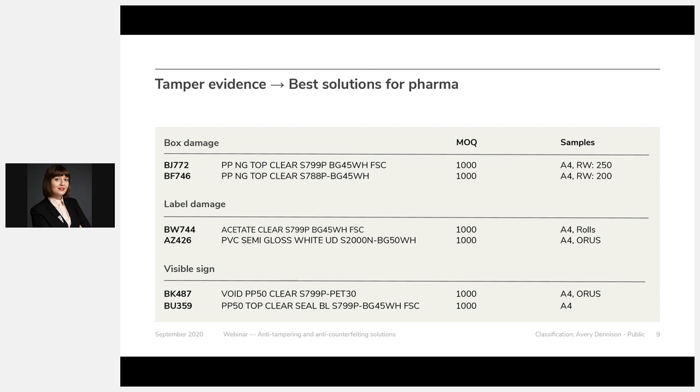So I would just answer first one question that we have. What is the reason why we use PP void labels instead of standard PET? So PP labels are more conformable, so they adhere better to the edge of the box. If we are thinking about applying the label on the edge, sealing the box, it's a PP. It's much more conformable. It ensures that it will stay on the substrate.